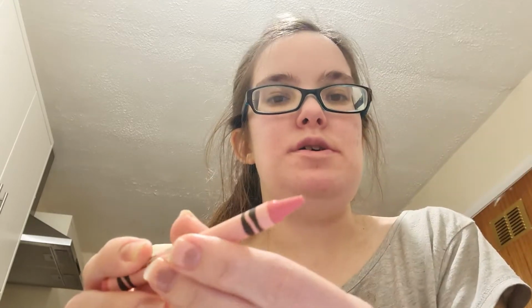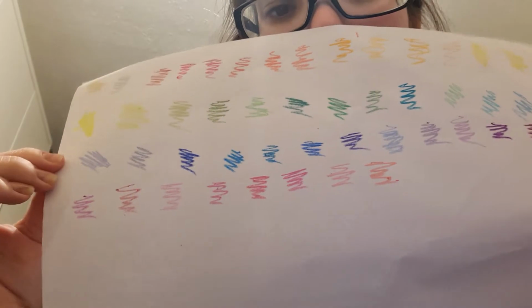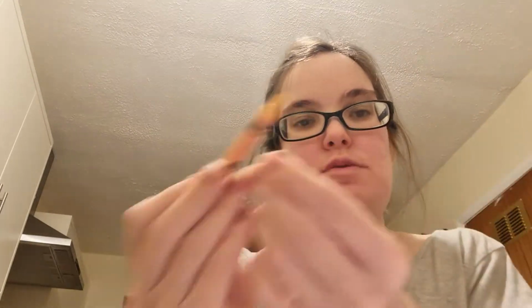Tickle me pink. The last one in this section is salmon. There's the shade of pink. We're now heading into the browns section. So we've got apricot.